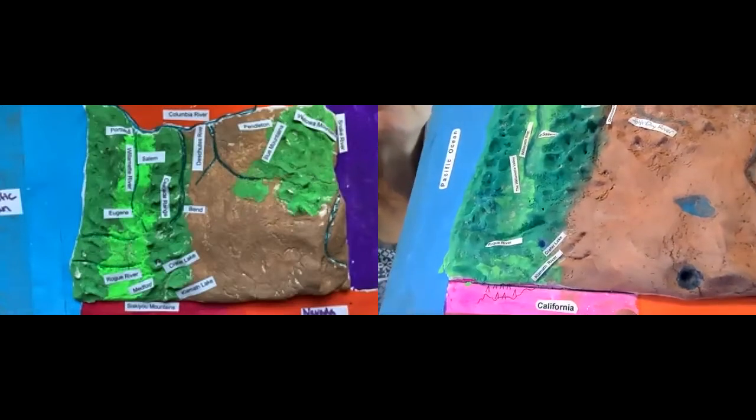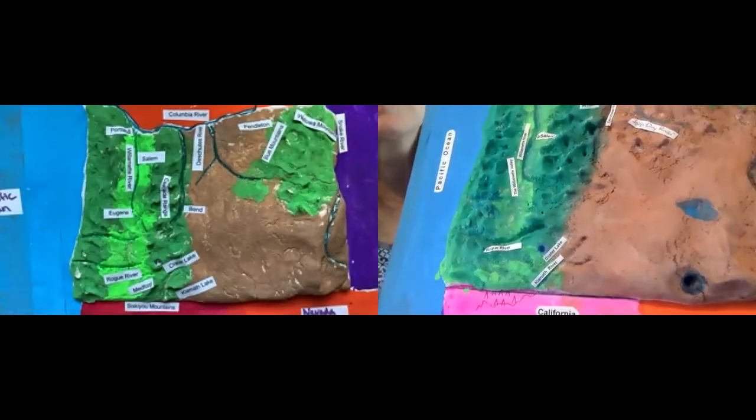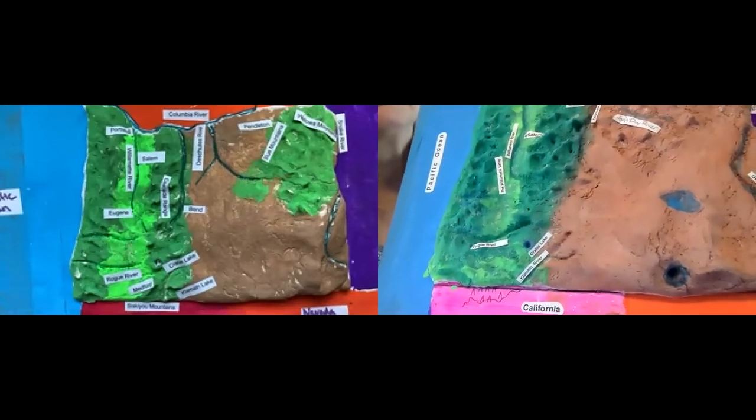Down here, I stuck something in and painted it blue. It's not really that big, but you know, it works.